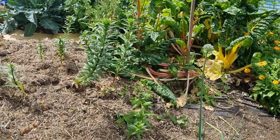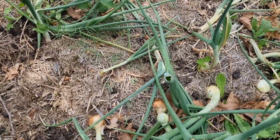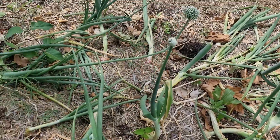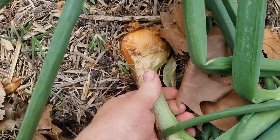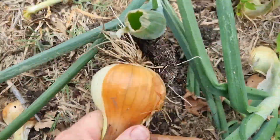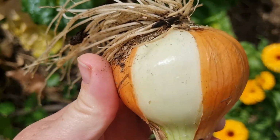For years I've been trying to grow onions but have never been very successful, and this year I have come the furthest ever where I've actually had the bulbous part fill up. Like, let me just pull this one out and show you. I've grown onions. Look at that. I just gave it a smell. It has a lovely earthy onion flavour.